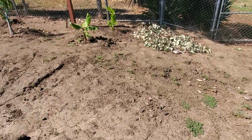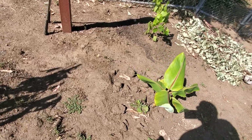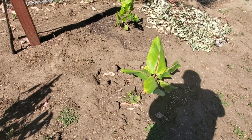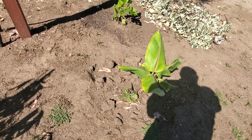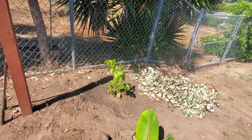Here is Goldfinger, also known as Fia 1. The original name was Fia 1. You can see that something is eating the leaves, so I'm going to have to try to protect it. That's a Thompson seedless grapevine.